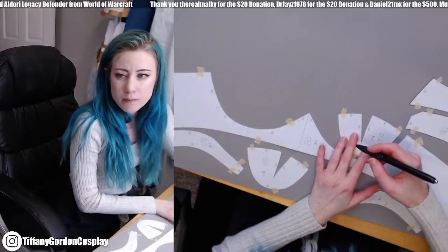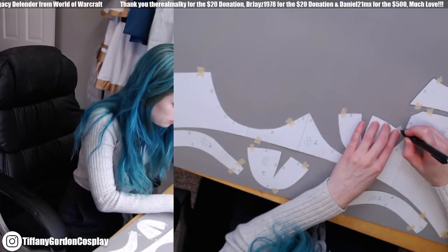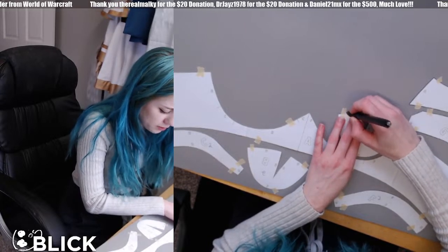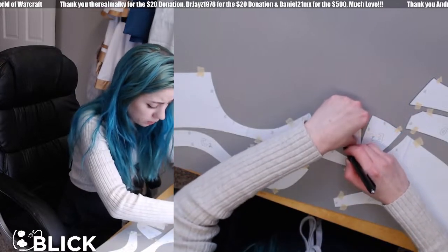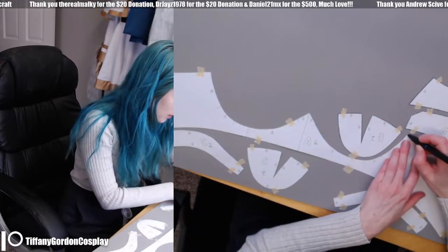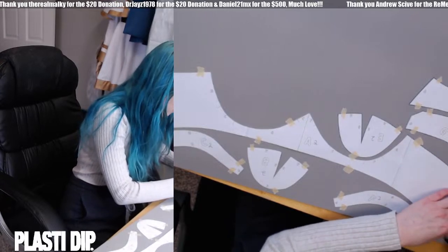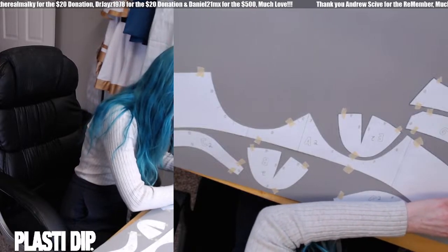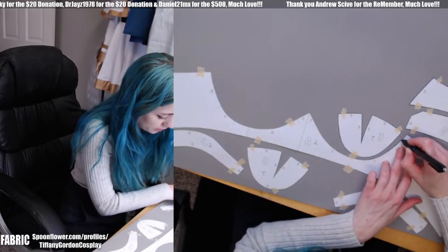For all of my patterns and stuff, I make them myself. I've never actually used a corset pattern that's been pre-made. I've always done my own. I personally always had a hard time understanding pre-made patterns, and I'm all self-taught with everything, so I just never use them. I do all my own because nothing ever fit me anyway. I've always been really tiny, and all the patterns I've got just never worked, and I had to alter them so much that it was never worth it.